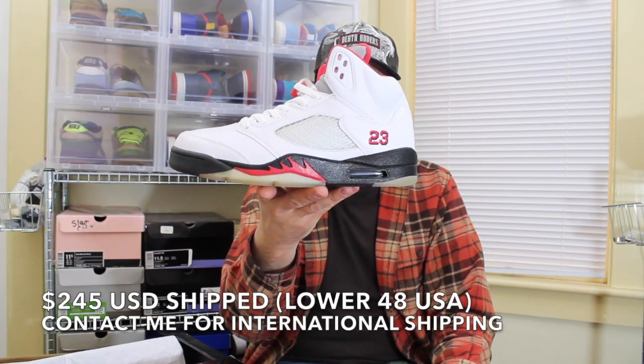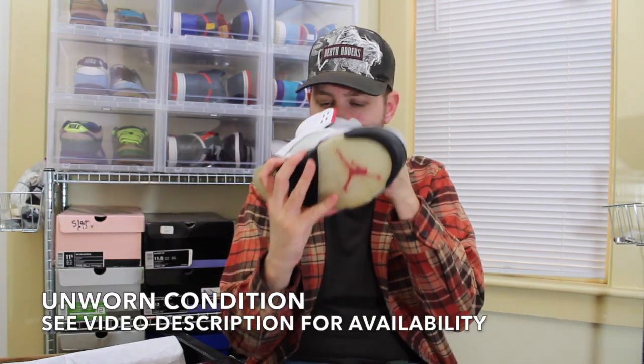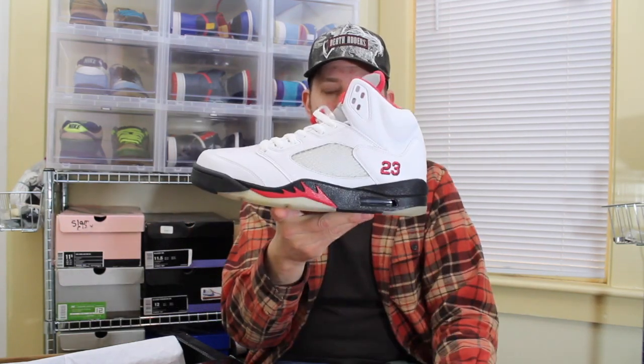CDP 5s from 2008 in dead stock condition. This is a really good shoe. This is a good get. You can see the discoloration from being a 9-year-old shoe. But yeah, this is a good shoe. Pretty pumped on this. So size 9, CDP, the 5s. Kind of glad I got that.